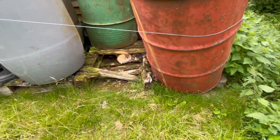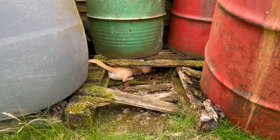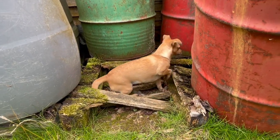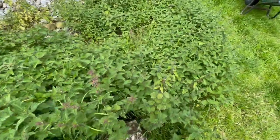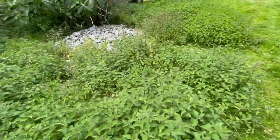And the dogs are, look at the two dog butts. There's a rat or a vole or a shrew under there. Anyway, that is heaving with caterpillars all over the place.